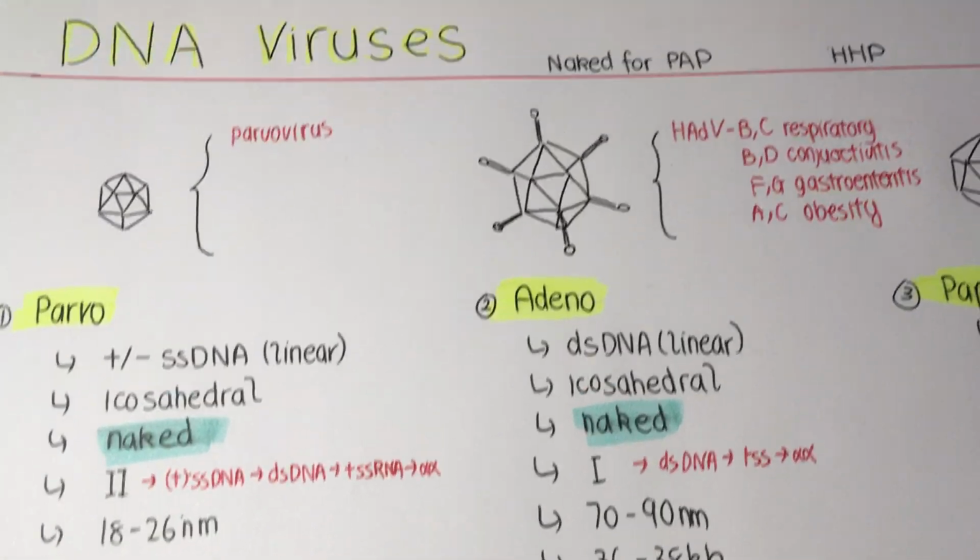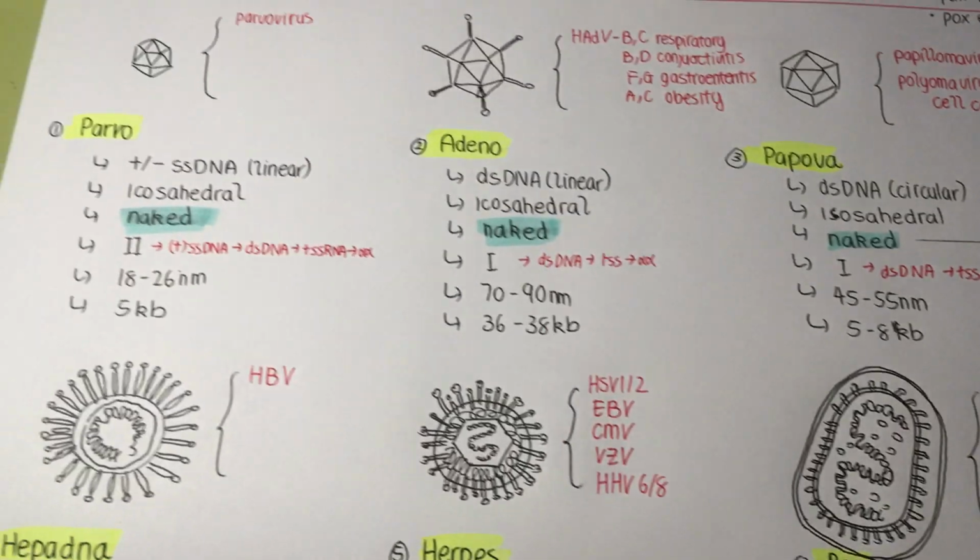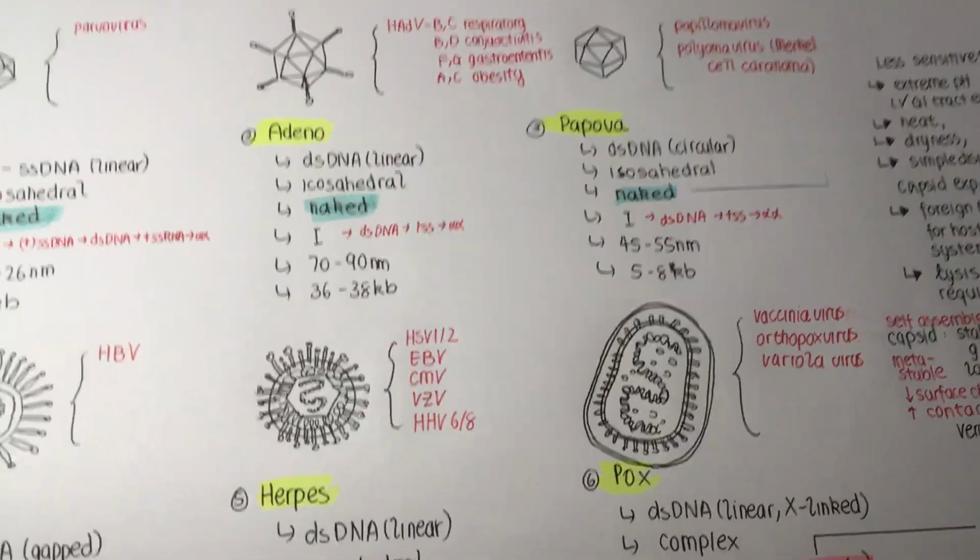And shown in red are all the examples of viruses that belong to these families. Please have a look.